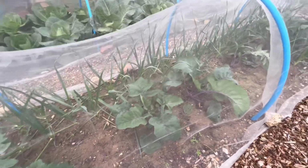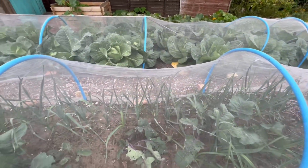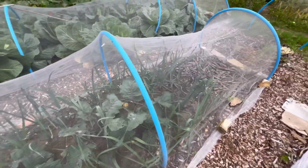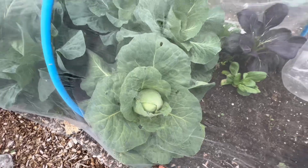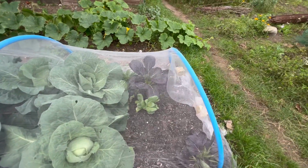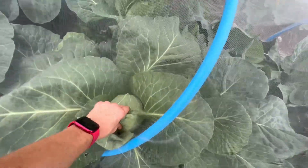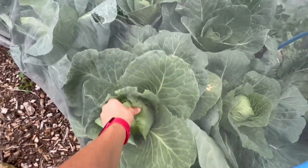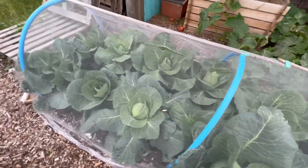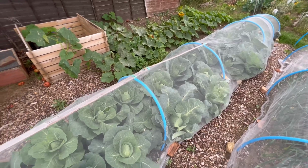Looking good, forming bulbs at the bottom now. That's better, isn't it? Oh my goodness, look at the size of that. That's coming home today. Pak choy is coming home today. These are all huge, but I want to make some coleslaw. Beautiful these are. Far too many.